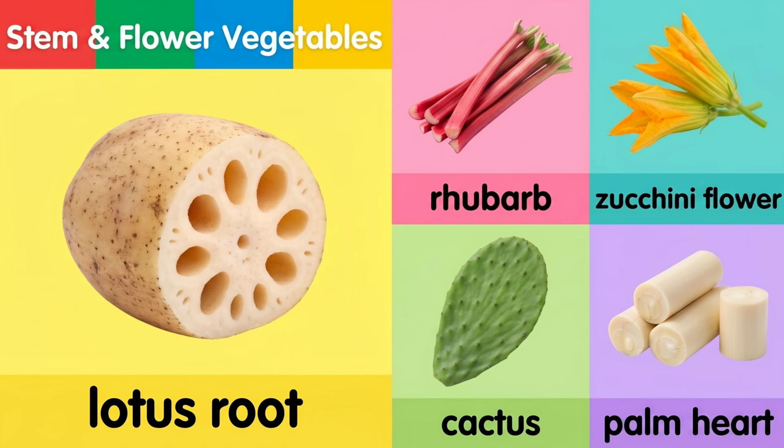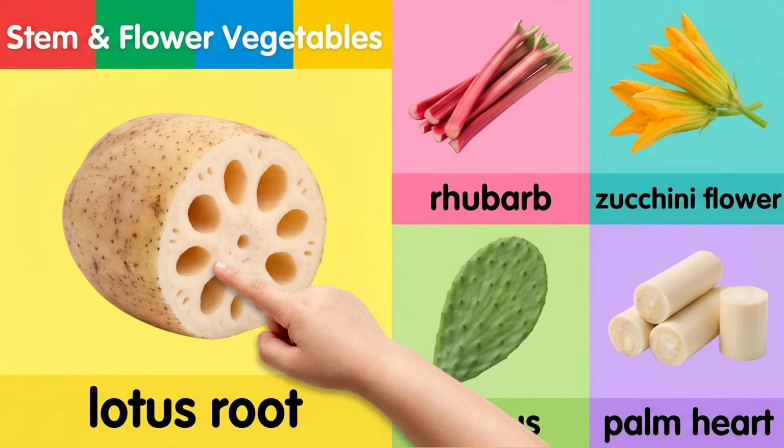Where is the lotus root? Show me. Great job! You found it! Lotus root helps you stay healthy and strong.